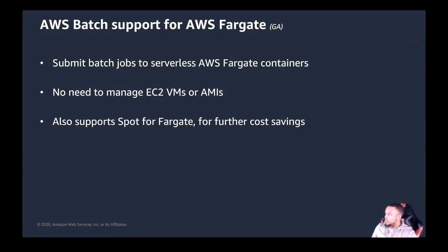Batch support for Fargate. You can submit batch jobs to serverless Fargate containers. No need to manage EC2 VMs or AMIs. And it also supports Spot for Fargate. So Spot is just the marketplace version of compute where we give you a tremendous discount because it is ephemeral in nature and it may be recalled. But again, you have batch support to run those jobs on serverless containers. So no need to manage VMs anymore for those batch jobs.